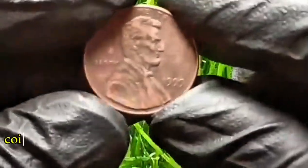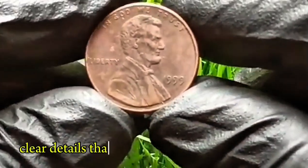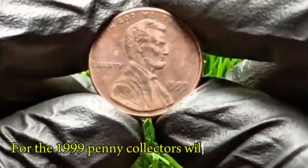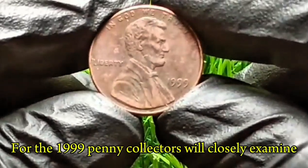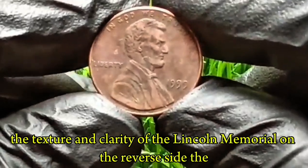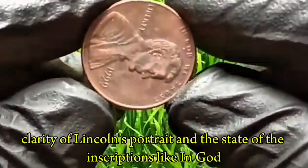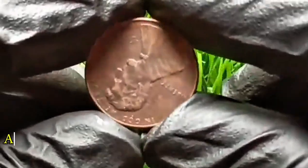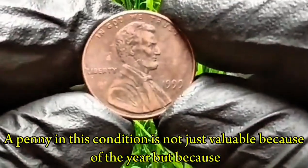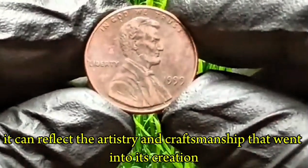Fine condition coins are well preserved, meaning they have minimal wear and tear with clear details that are still sharp and easily legible. For the 1999 penny, collectors will closely examine the texture and clarity of the Lincoln Memorial on the reverse side, the clarity of Lincoln's portrait, and the state of the inscriptions like "In God We Trust" and "Liberty." A penny in this condition is not just valuable because of the year, but because it can reflect the artistry and craftsmanship that went into its creation.